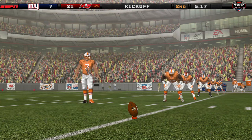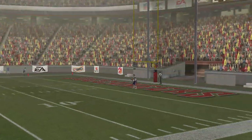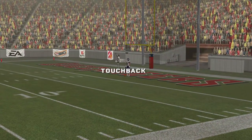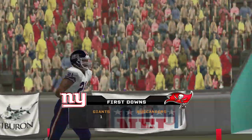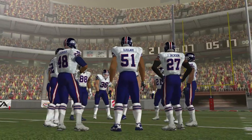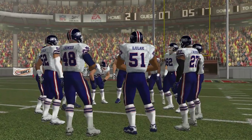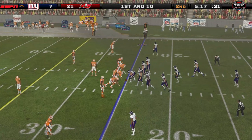Number 3 in to kick this one off. Peppers back deep to return. This one is handled by Peppers. They couldn't stop them from getting into the end zone the last time out. Ball on their own 25. Start the drive at the 25-yard line. First and 10.